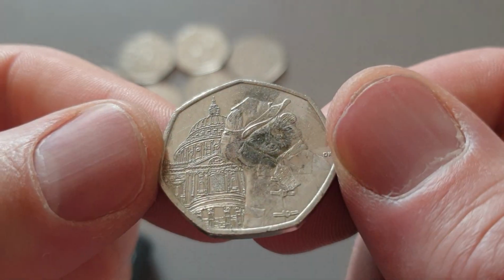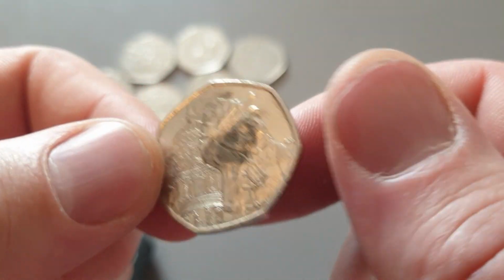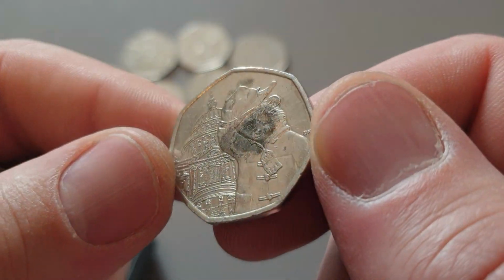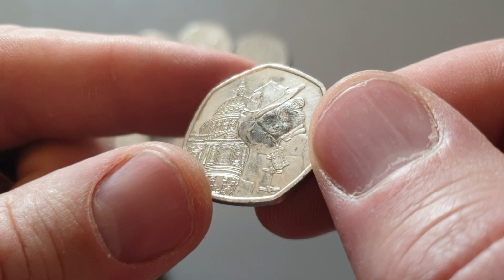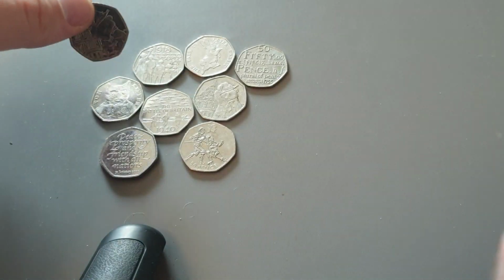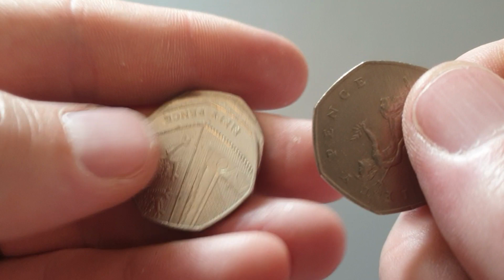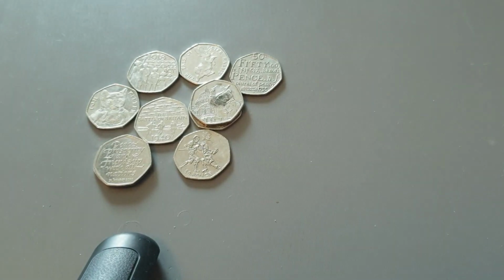Oh, blimey, what's happened to Paddington Bear's face there? That's an interesting one, how Paddington's face has gone black. It's been marked, rubbed, I suppose because that's probably one of the more prominent areas. So, poor old Paddington has been marked there. That's one for the collection at St Paul's. Add that to the numbers. And that's it for our coin hunt today.